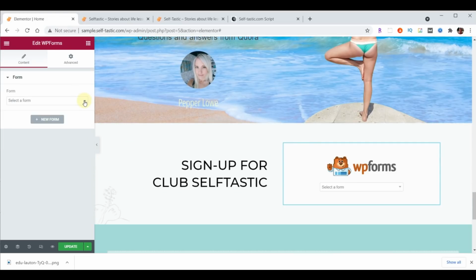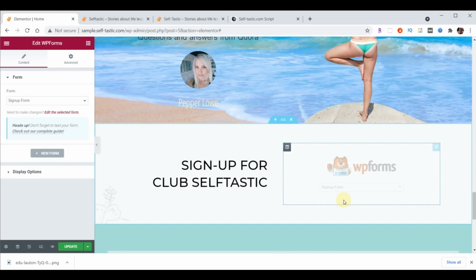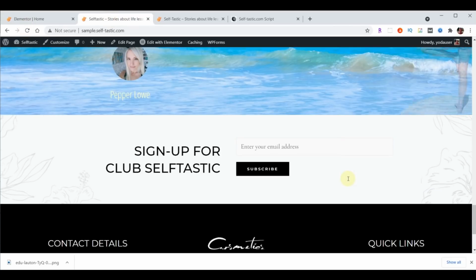Now over here, or over here, we can select the form. So we'll go in here. We want to choose sign up form. And now it looks the same, but it's more correct. Now when we build our contact page, it'll also have a form like this. And we'll be able to set both of those to point to your email address at the same time. So we won't worry about making that update just yet. So we hit update. Come up here. Hit reload. And that's ready to go.